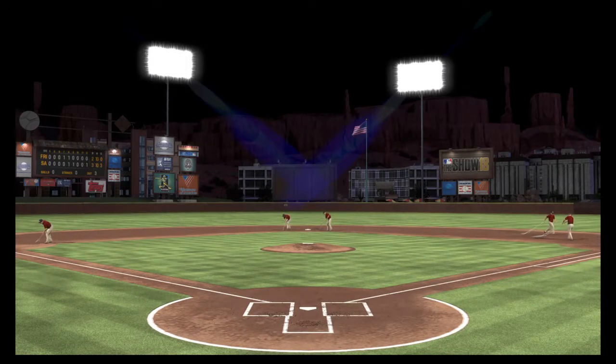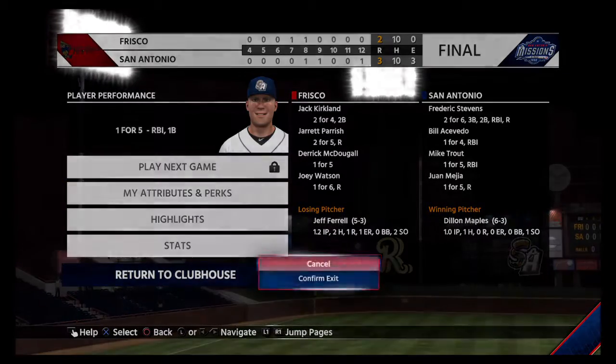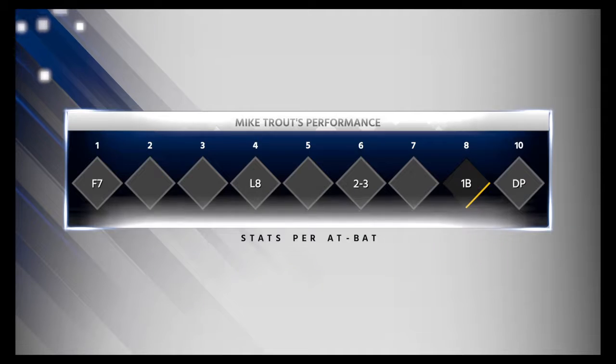Well, we witnessed a close one here, but this man was a big factor in the outcome, so we're inclined to pencil him in as the top player of the game. He was one of a few guys that really swung the bat well in this game with a pair of base hits. He helped propel his team.